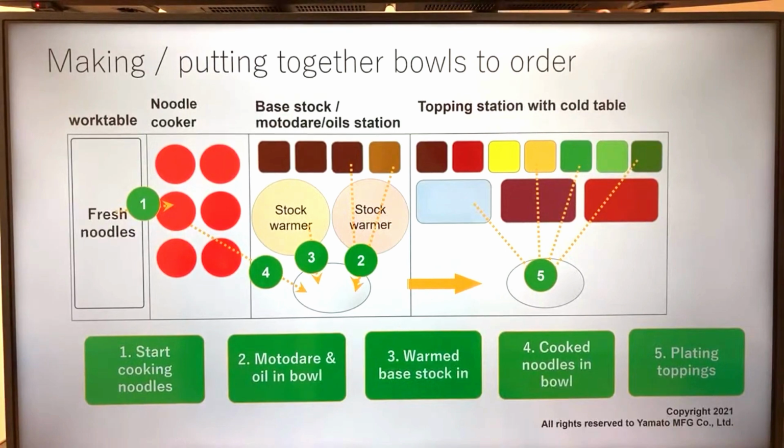We have a warmer, probably a stock pot that's been warmed to a certain temperature, and of course above the danger zone. Then all we have to do is take a scoop and add it to the bowl. Then we wait for the noodles to be cooked, strain them, add them to the bowl, and start plating the toppings.